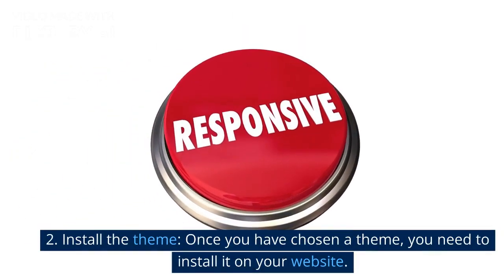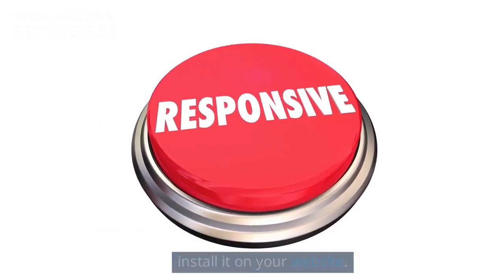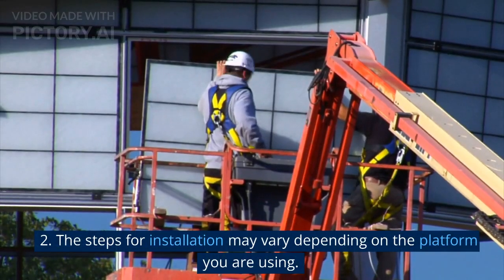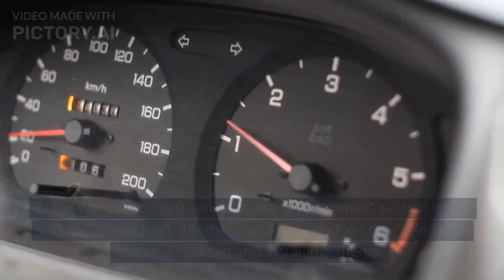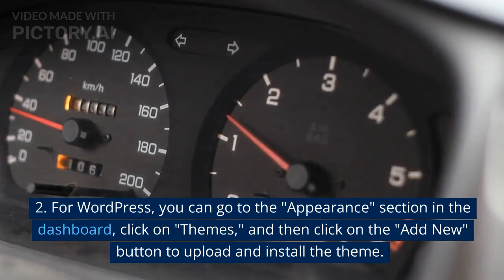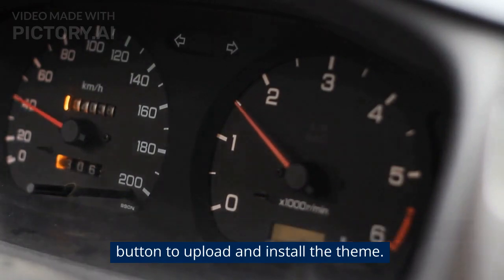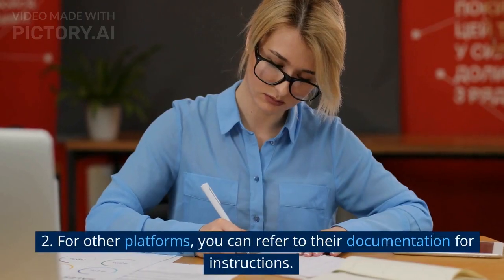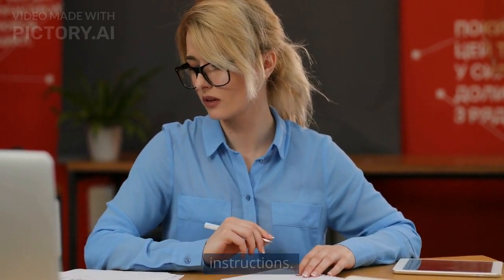2. Install the theme. Once you have chosen a theme, you need to install it on your website. The steps for installation may vary depending on the platform you are using. For WordPress, you can go to the Appearance section in the dashboard, click on Themes, and then click on the Add New button to upload and install the theme. For other platforms, you can refer to their documentation for instructions.